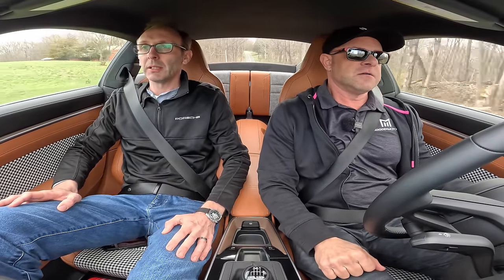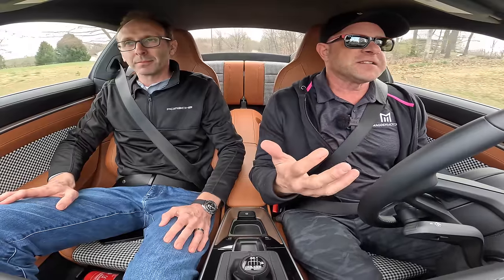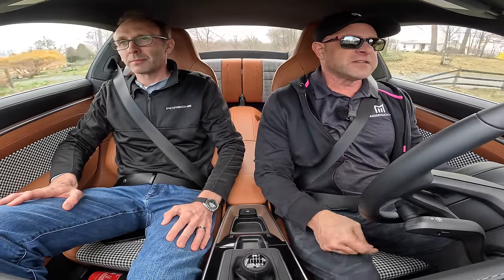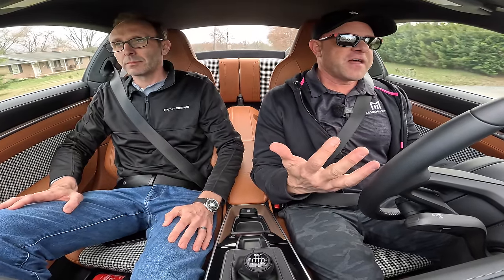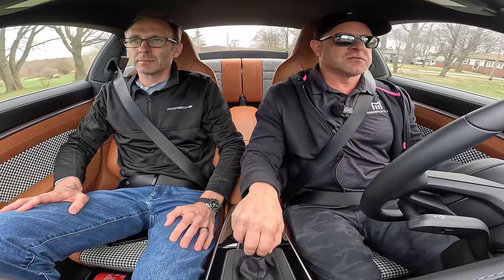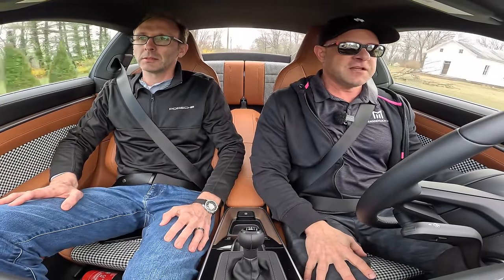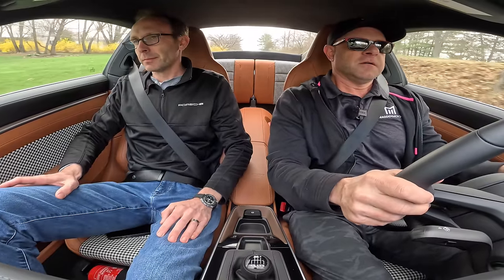Wow. Not slow. It's actually a lot of fun to drive. Everyone always wants to bring the manuals back. I'm always a little bit not a big fan of that because I always like to be the fastest, and obviously you're not gonna be the fastest with a manual transmission, but it is fun to drive and definitely engaging in this car.